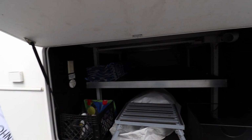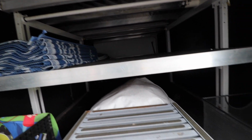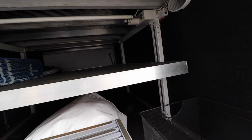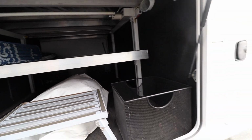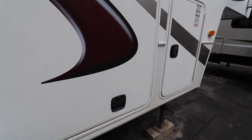Comes with a lot of little extras here, you know. Got a ground cloth mat, a step stool, this aluminum shelf that is very nice. It's on a motor, so it goes up and down depending on what you want to do here. A lot of storage capacity there.